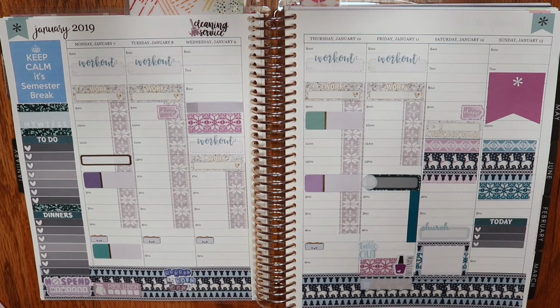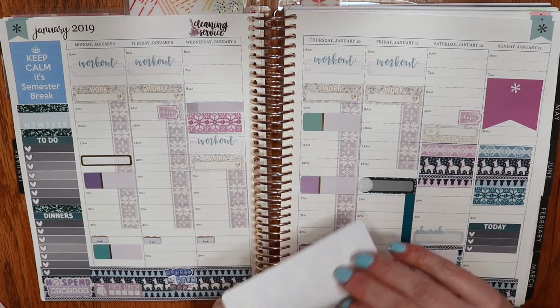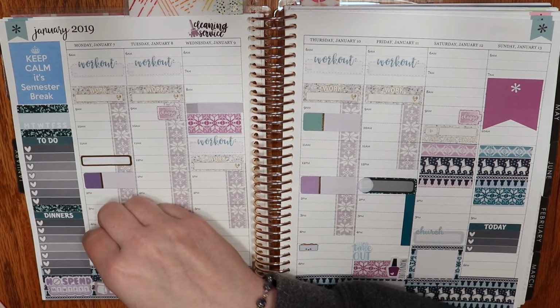For my ironing, I think I want to use a Sweet Kawaii Design. These are my favorite ironing stickers, you guys. I am absolutely obsessed with these. I'm going to grab the purple one and just put that right down here.